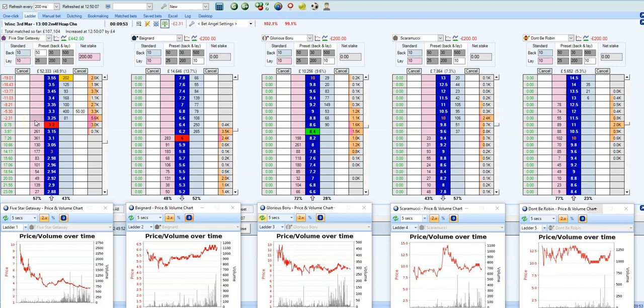So it is safe for me to try some scalping, assuming my assumption is correct that the price is going to go down. Obviously, I'm scalping on the back side first, so if the price goes against me, then I am increasing my losses, but that's a risk I'm willing to take at this point, because as I look at the other horses, I can see that there's no money coming in. There's nothing being matched on them, right?